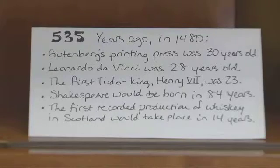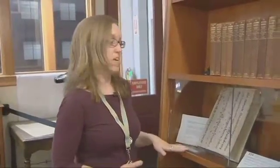This is a copy of The Jewish War by Flavius Josephus. It was printed in 1480, so it's the oldest book here in the rare book room. The printing press was invented in 1450, and so this was printed about 30 years after the invention of the printing press. And Shakespeare wasn't born yet. He would be born in another 84 years. Books that were printed in those first 50 years, the term for those is incunabula. There are a lot of museum collections that have them. We're very fortunate to have this one here.